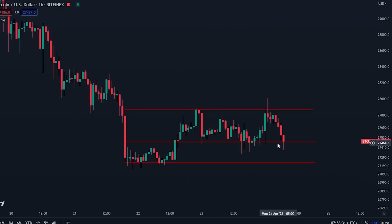So keep an eye on these levels, guys, on the hourly time frame. You do have this middle one, which is at 27,470. This one is at 27,227 and 27,865. That's the higher range of this resistance point.